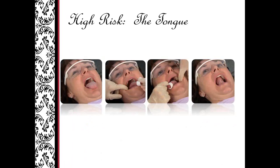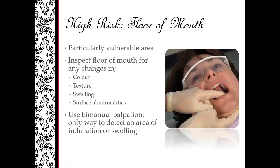So look and feel. And make sure you roll that tongue because you don't want to miss the area between the dorsum and the ventral surface. When you go to the next picture, the third one, you'll see looking at the other side. So important. And then the last but not least is the ventral surface. Again, look and feel. So important.